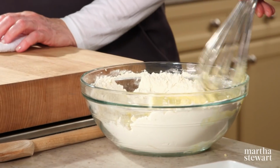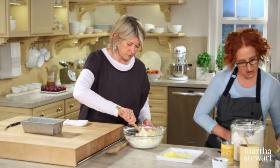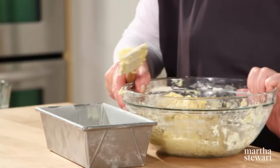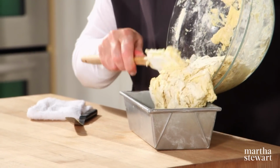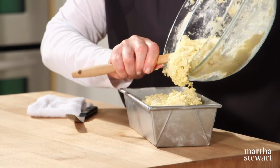It's getting a little... why don't you use the spatula? Yeah, that's a good idea. All right. That just gets mixed in there and then transferred to that buttered and floured pan. It's a little stiff. It's stiffer than some batters, so you might want to just pat it in there. And then smooth the top and good to go.